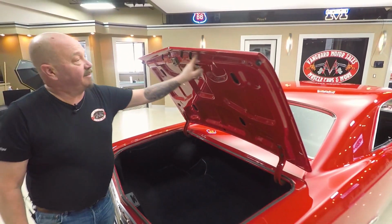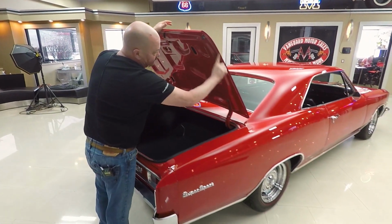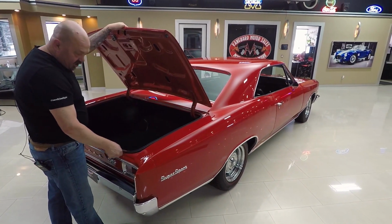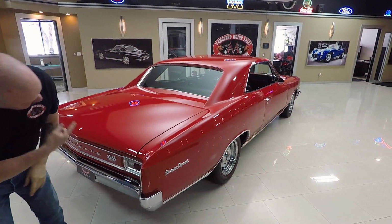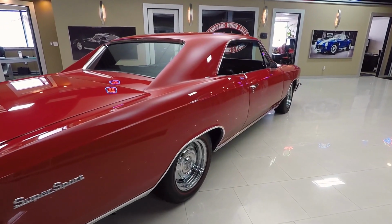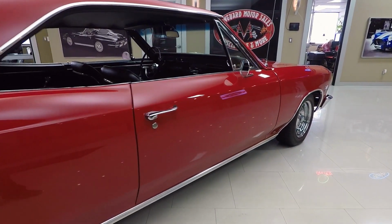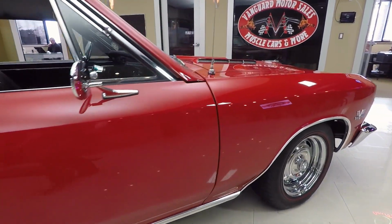Paint on even the bottom side of the deck lid looks good. The lips look good. The gutter system here looks good. The rubber's also been replaced. When you look down the side of the car, again, straight as an arrow. Painters spent hours blocking this car to get it to look this nice and straight.